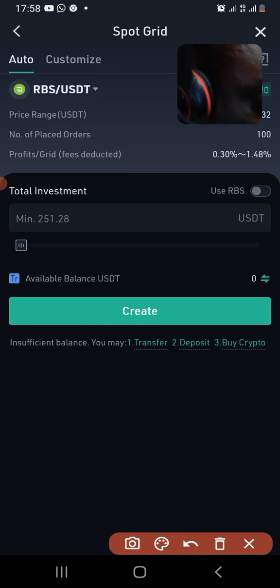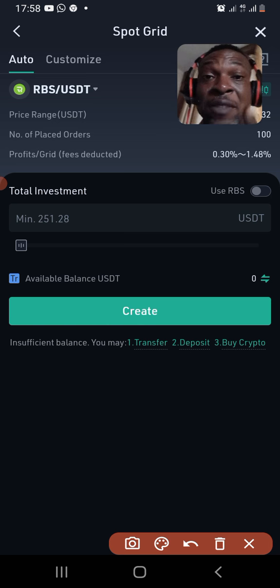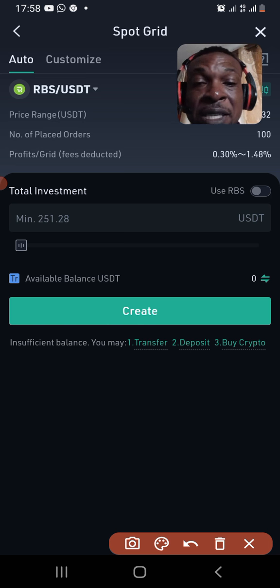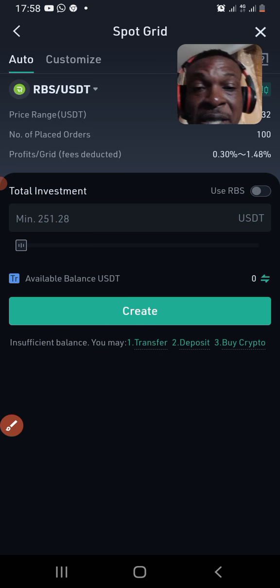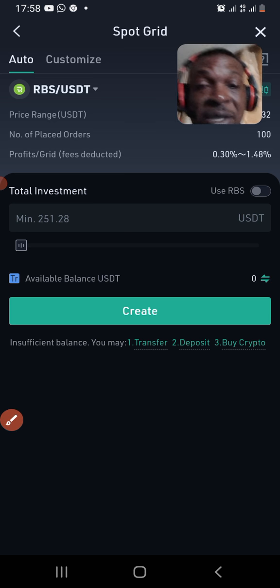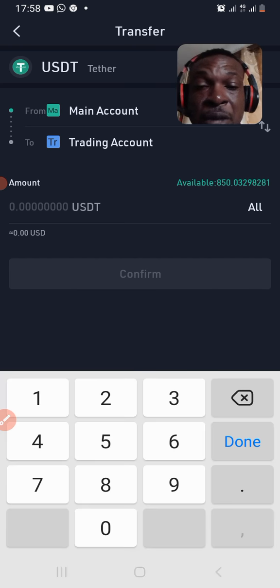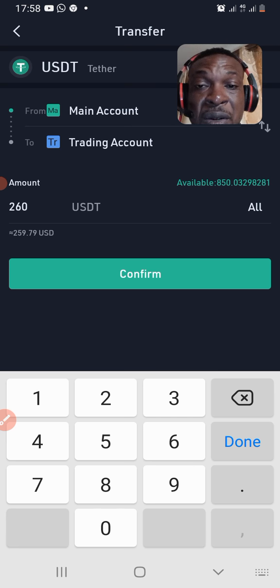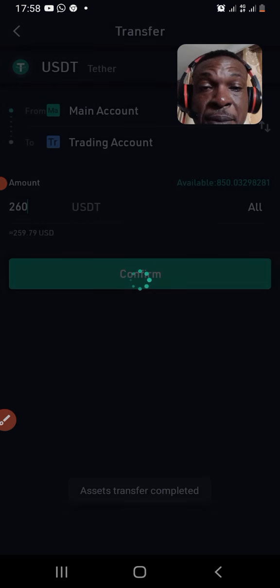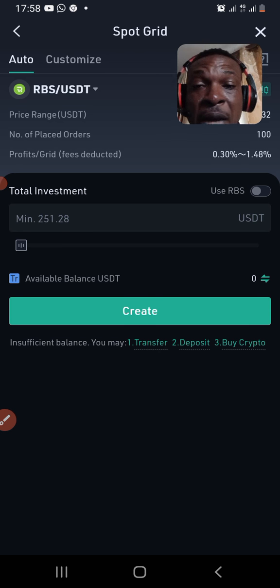That means I've spent 10 here, I would have spent 410 if I'm transferring 260. So let's just quickly transfer 260. We'll come right here and we'll transfer 260. I'm just going to put the amount I'm trading with on this coin. Confirm. Fantastic.